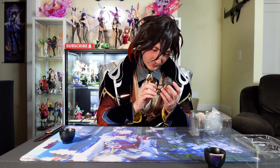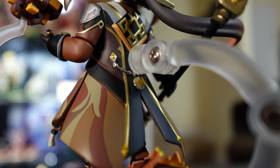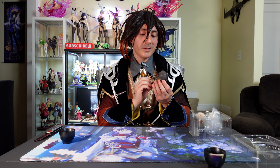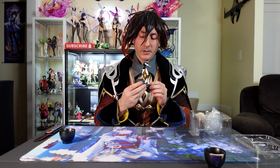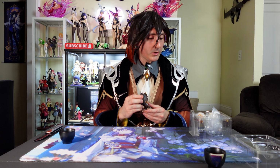The vision is so small that they didn't actually put the geo design. It's just the general shape and color of a vision, but it doesn't have the design decal put on. But I mean, it's so small. Who would even know? Yeah, this is actually quite nice for a little Nendo. For a first one, I'm not too upset.